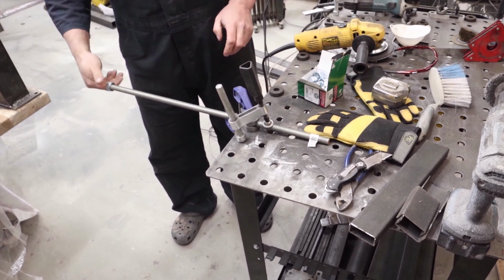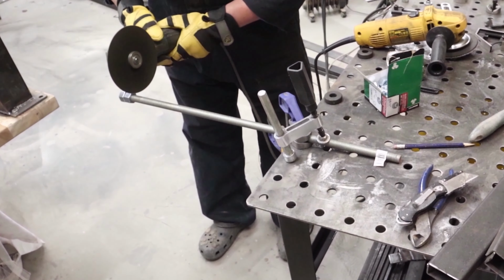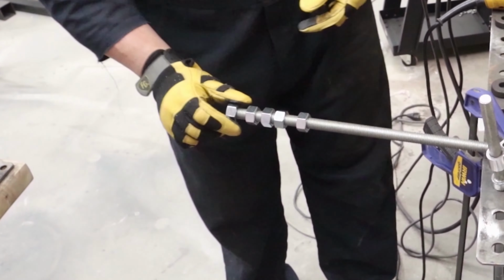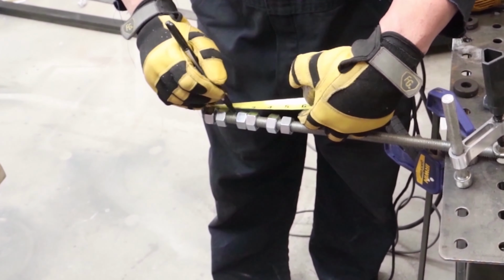Now whenever I'm cutting these threaded rods, I like to put the nuts on first. There's a big possibility cutting it like this could mess up the threads and then you'll never get a nut on it. So I like to put the nuts on first and then I can back the nut off and it'll correct the threads if they're boogered up.